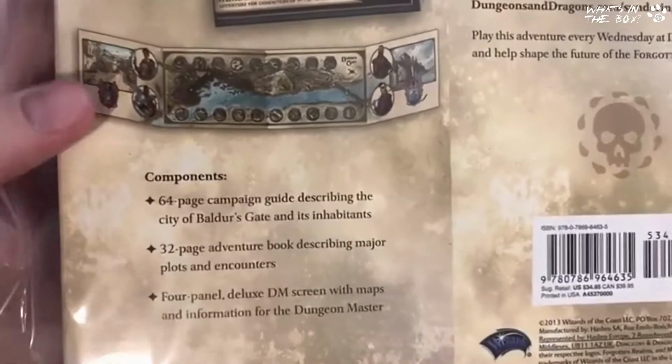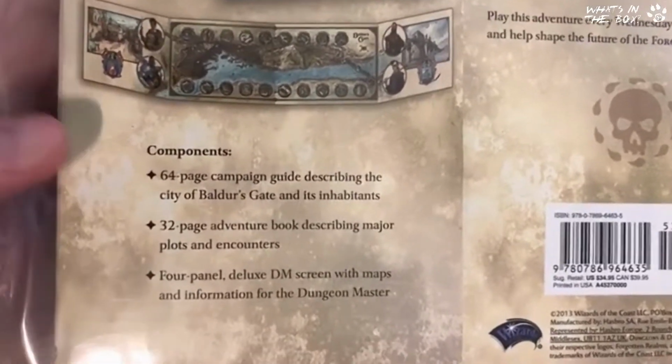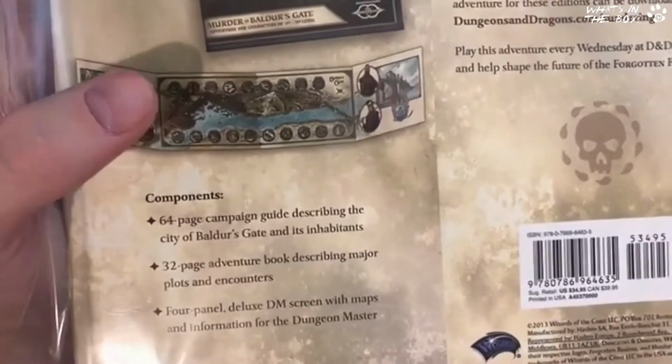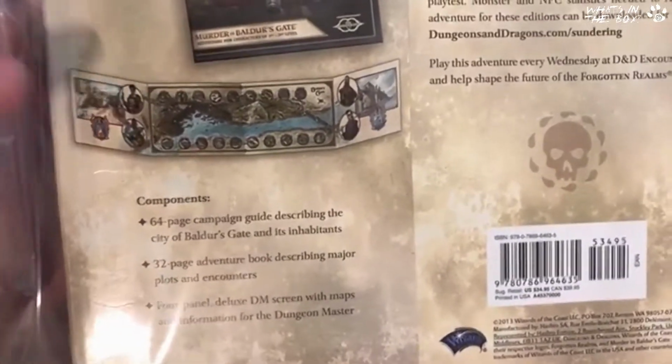You also get a 32-page adventure book describing major plots and encounters, and a 4-panel deluxe DM screen with maps and information for the Dungeon Master. Now, here's my gripe. It says deluxe. This is not deluxe, okay?